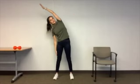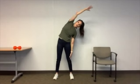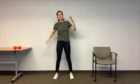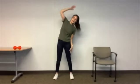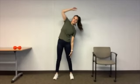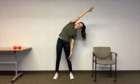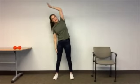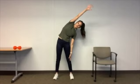We're gonna go a few more seconds here, and then we're gonna try and warm up the front of our chest, which can be tight and pull us into that forward flex posture. I'm gonna go 4 more here. So here's 1, 2, 3, 1 more. Here's 4.